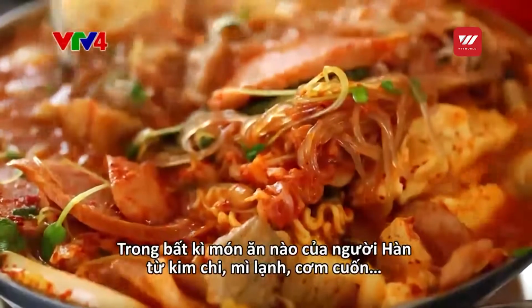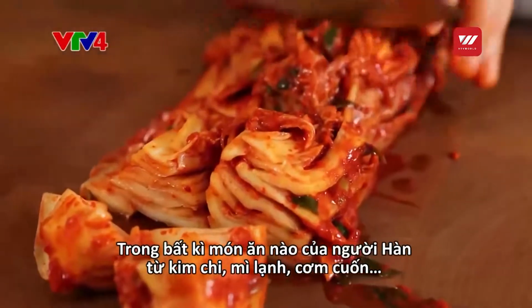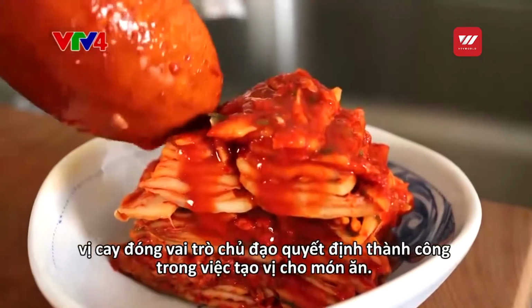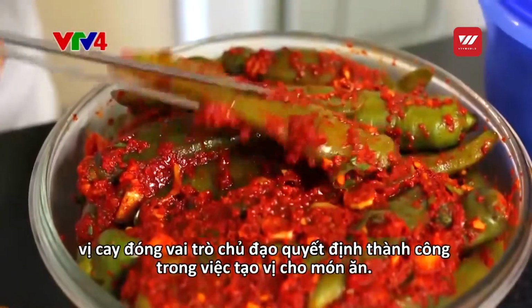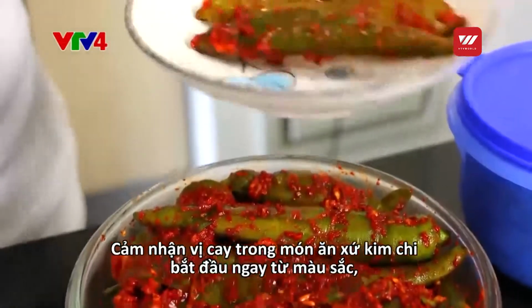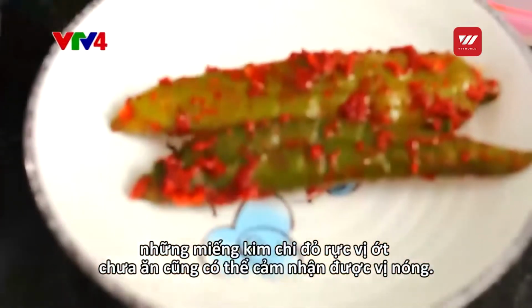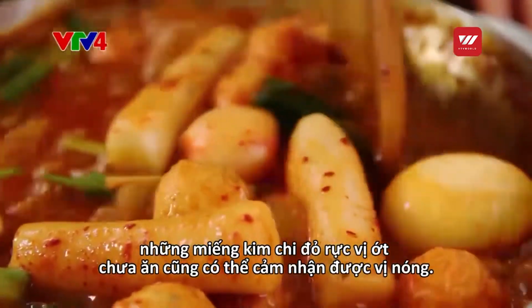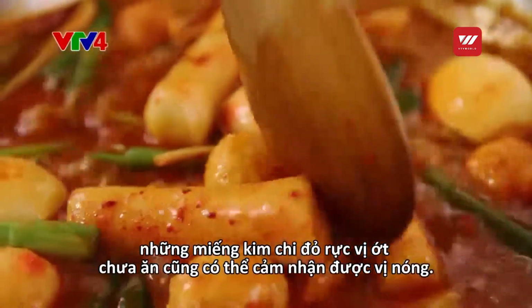In any Korean dish, whether it be kimchi, cold noodles or gimbap, spiciness is the prominent taste and defines the dish. Spiciness in the dishes is expressed in the colours of ingredients, such as the vibrant red of the chili powder covering the kimchi. Just looking at the colours, one can already feel the heat.